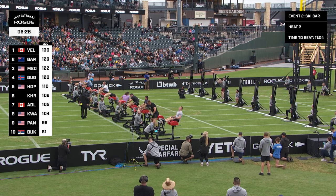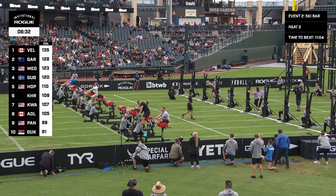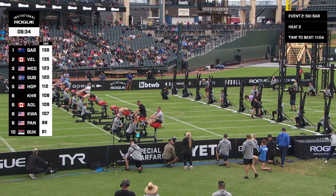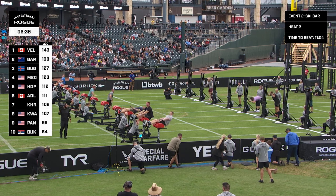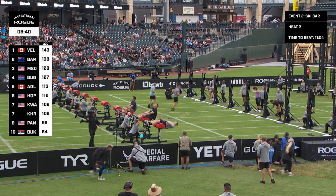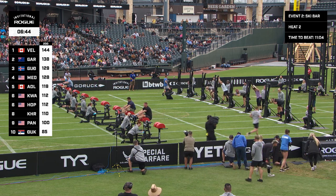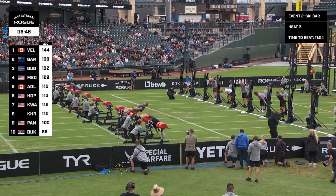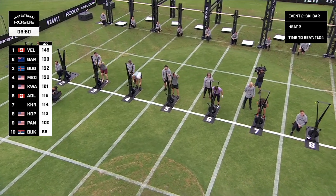Pat hasn't relented any of his lead. In fact, he might have opened up. And now Justin Medeiros has moved just ahead of Ricky Garrard. So that pace that Medeiros had on the GHD is paying off, as he has now moved into second place in the heat. Quant and Krennikoff onto the ski, as is Bjorven Carl Gudmundsson and Saxon Panchik.